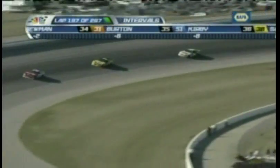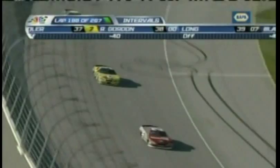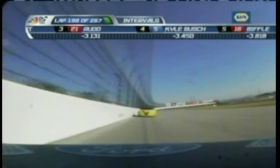Kyle Busch running 4th. Greg Biffle's 16 car had stopped, changed 4 tires, has pulled back up on the back of Kyle Busch, but all of a sudden he's not gaining. And Ricky Rudd is in that 21 car, running 3rd, using some pit strategy to get up there. But he used the first half of this race to march his way through the field.